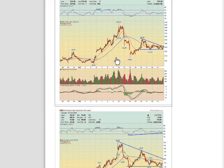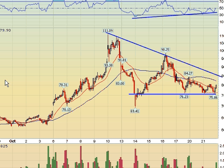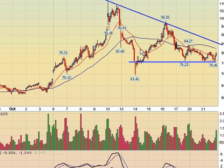And here's the DXD, which is the UltraShort Dow Jones Industrials. You can see, same story here. Beautiful rally, and then it went into a huge consolidation. I mean, the bigger the consolidation, once the breakout happens, the more meaningful and the stronger the breakout is going to be. And you can see on the RSI, you have higher lows as this pattern is consolidating, moving sideways. You have the MACD making higher lows, and RSI making higher lows, and it looks like a breakout here. Looks very likely in the coming days.